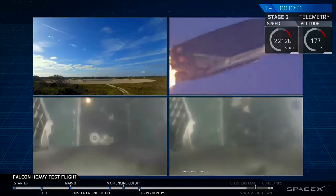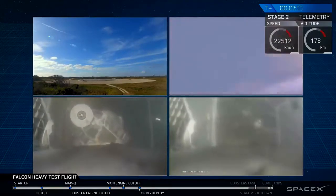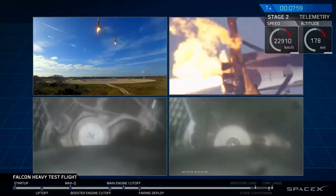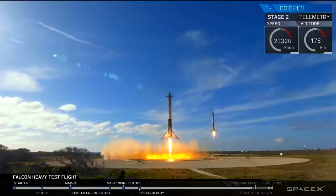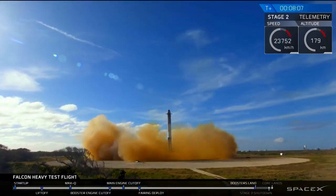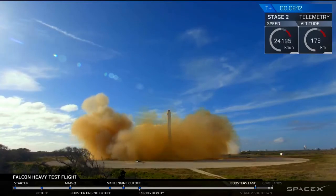And that landing burn has started. Both boosters looking to be on track towards their respective landing zones. Side boosters' landing burns have started. Side boosters' landing legs have deployed. And the Falcons have landed. Wow. LZ1, LZ2, both side boosters have touched down.